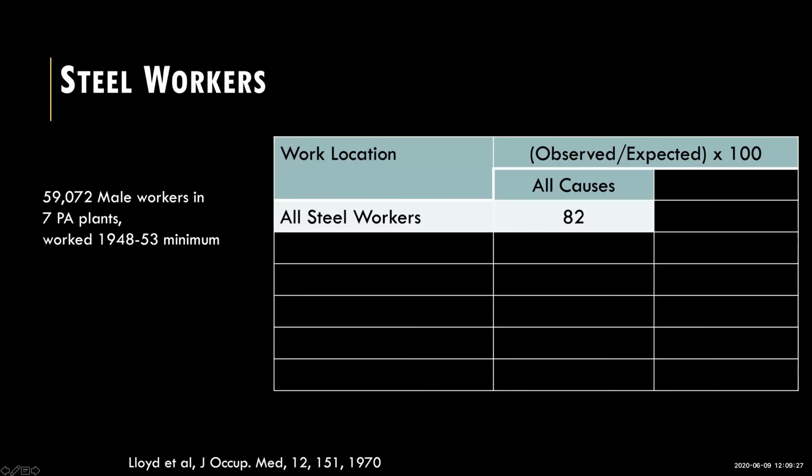I want to talk about a study that was done quite a while ago, but I think is quite illustrative. And this was a question of steelworkers. The union there asked researchers at the University of Pittsburgh to do an epidemiology study in their plants. So there were 7 plants. And if you look at the observed versus the expected rate of death, the SMR for those of you who know that, the rate was 82. So they had 82% as many observed deaths as you would expect.